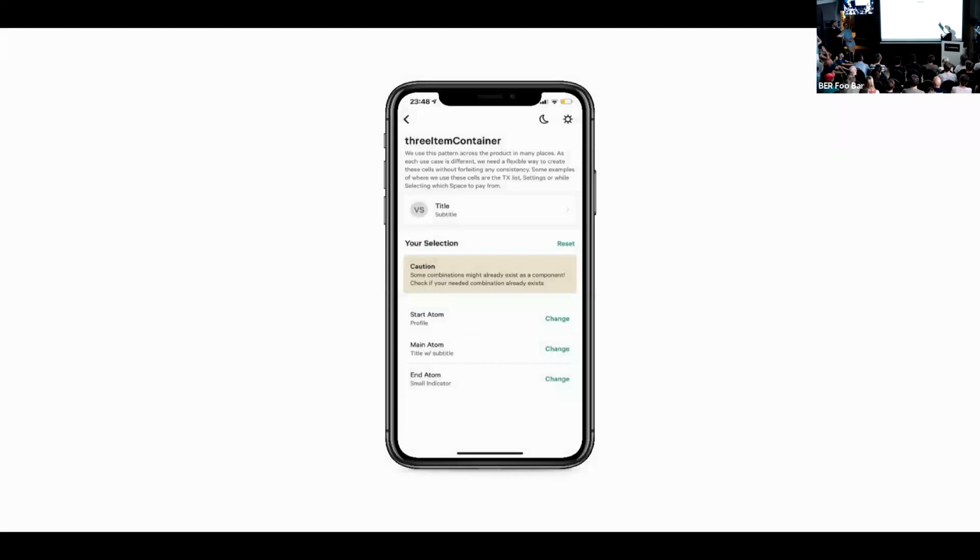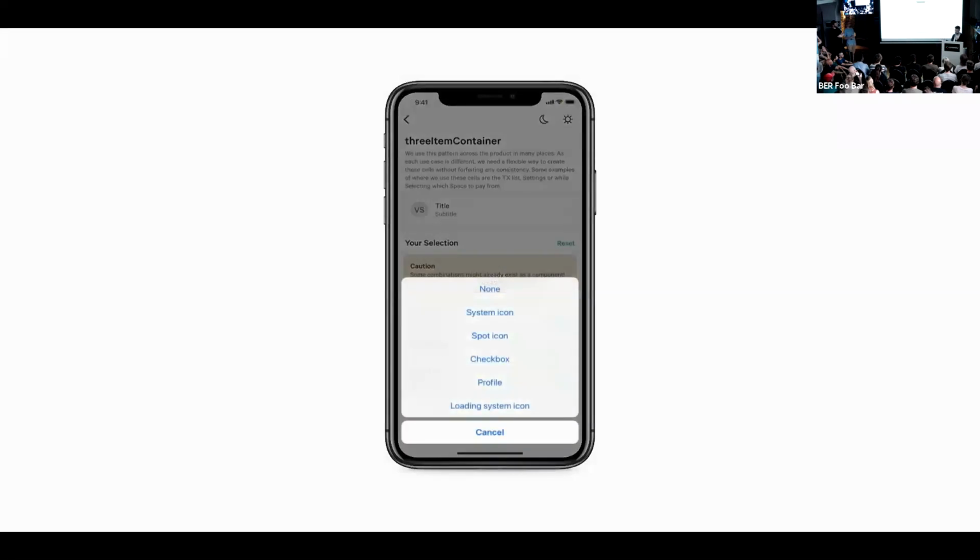So we have an intro as to what this 3-item container can do. We have a little live demo. And then you can set up these three things: the start, main, and end atom. You can click on change and fill it with different things: system icon, spot icon, checkbox, profile, all these things. And you can configure what you need and it will throw out this component for you.